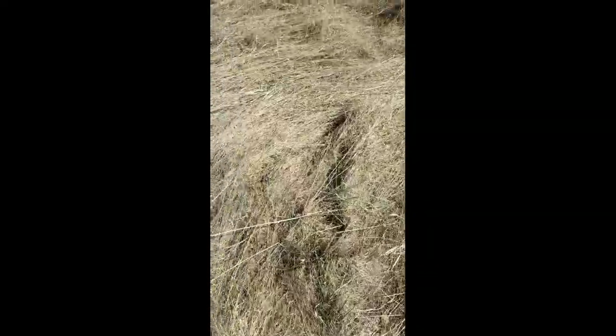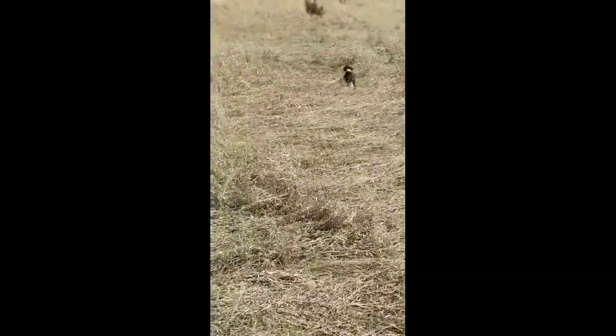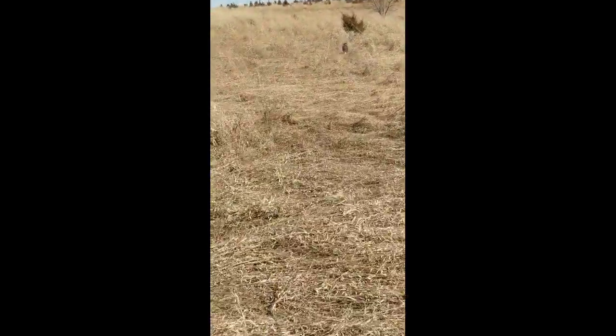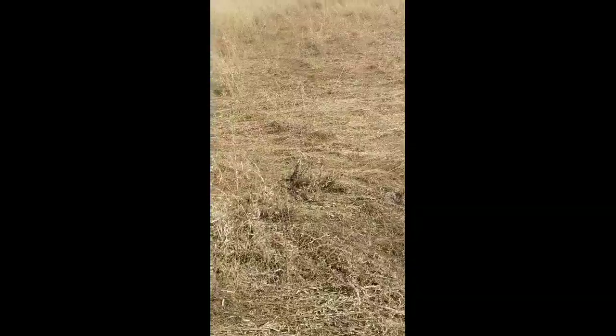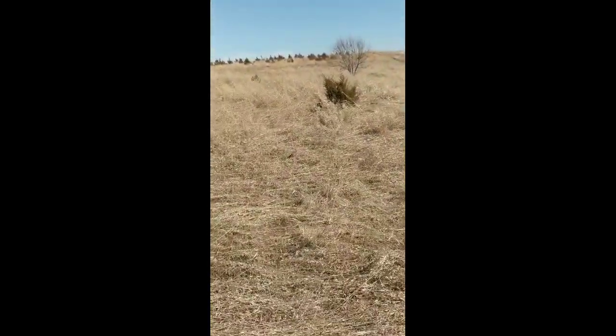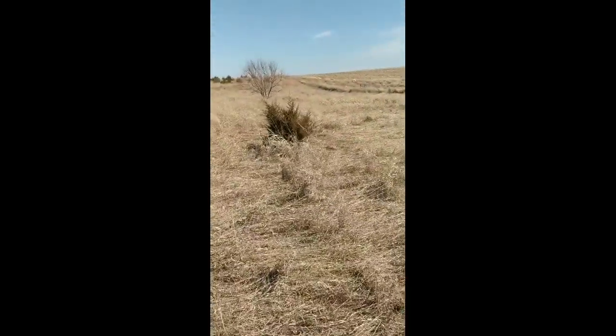All right, Yeti. We're gonna go look for something here, okay? Come on, let's go. Find the bird, find the bird. Find the bird. Oh my gosh, she almost ran right to it. Good girl! Find the bird.